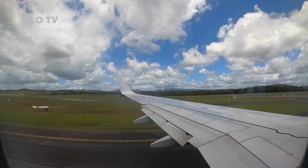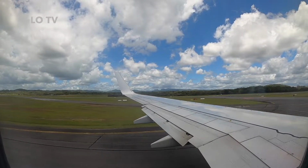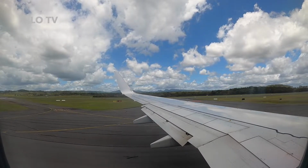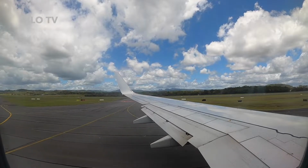To get us on our way, make sure your seatbelt is fastened, seat back and tray table up, and window blinds open. Also, check your bags are under the seat in front so there's nothing in the aisle or exits.